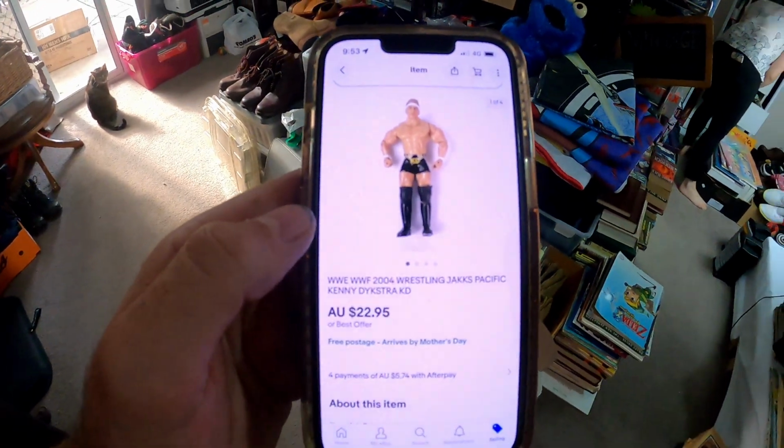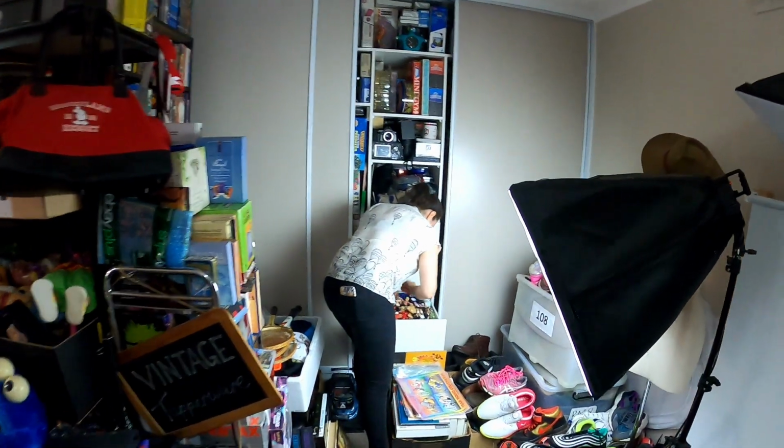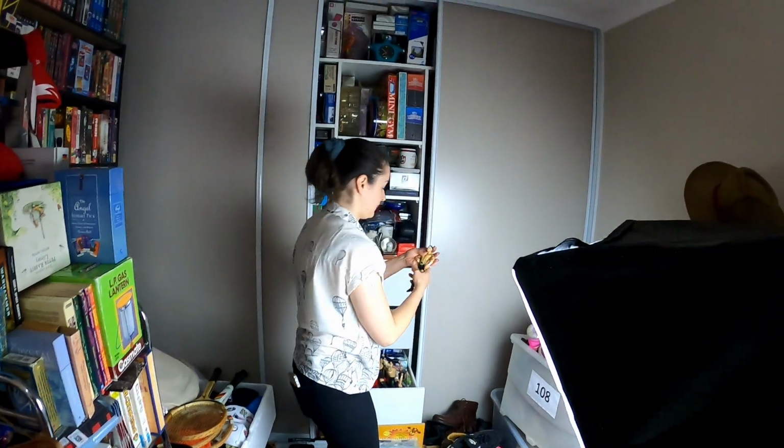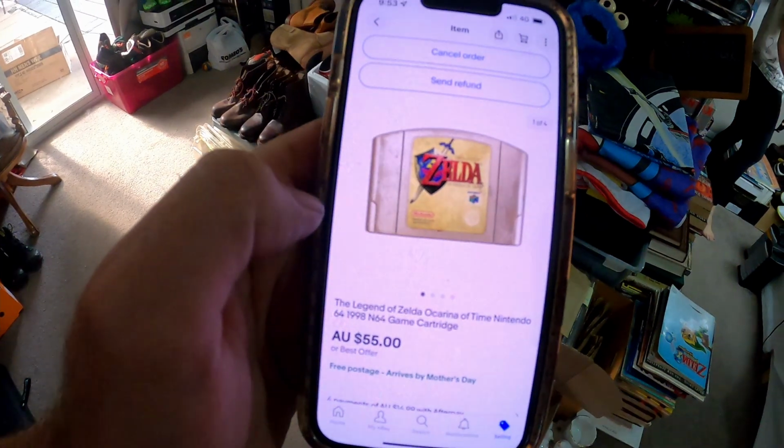We've got a little wrestling figure going out. Kenny, I can't even say this last name, so I'm not going to try. $22.95 we sold that one for. We only pick these up if they're a couple bucks each. The older the better. The newer ones still sell for around 20 bucks, but they are slow, so I wouldn't recommend paying too much for them. They're fun. Legend of Zelda sold for $55.